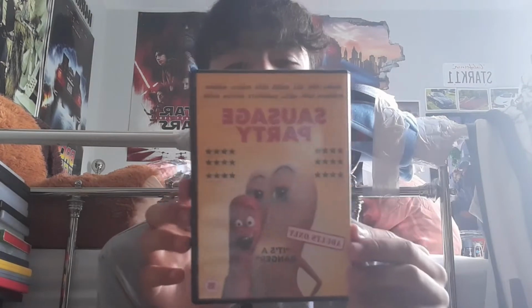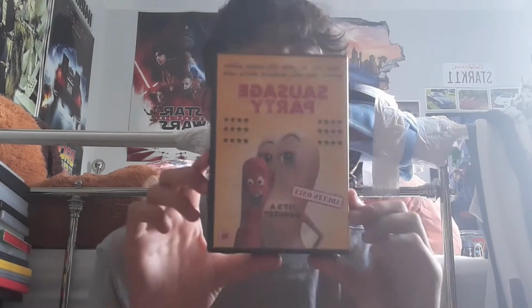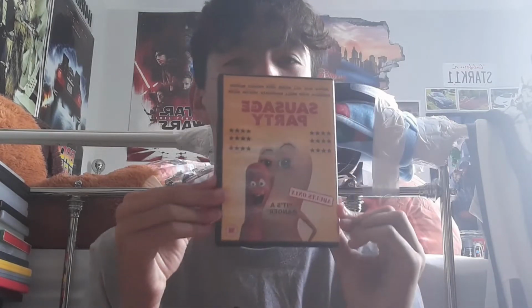Moving on to Sausage Party. I have seen this before. This was literally hilarious. If you like comedies, look no further. This is a brilliant one for only £1 from a charity shop as well. One disc in there. This was a great pickup.